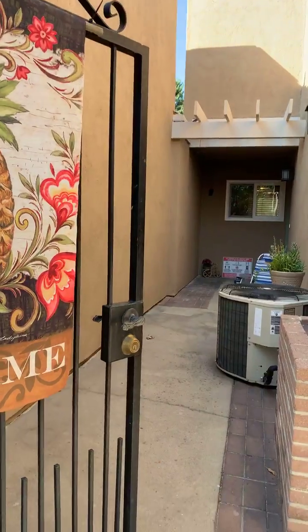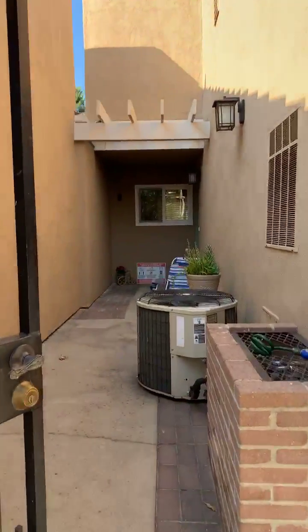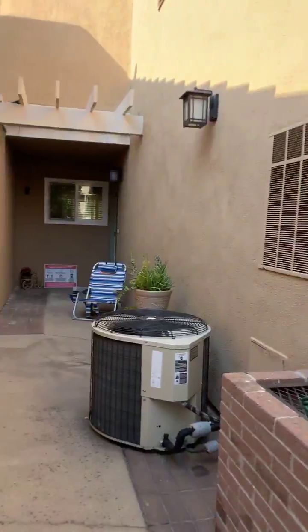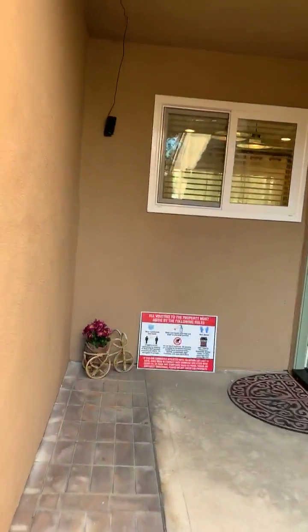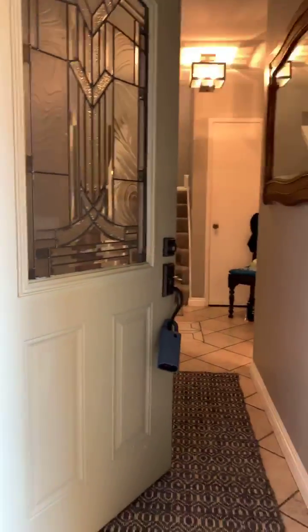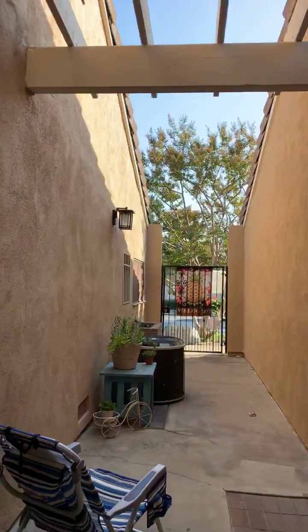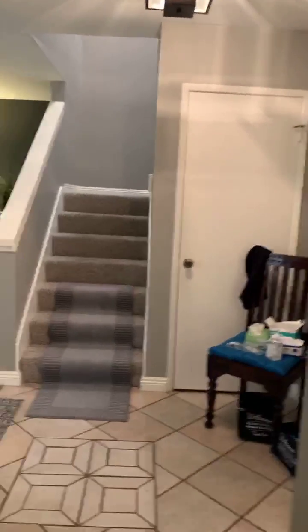So this is the enclosed courtyard. Okay, so you can come through here. If you have kids, it's perfect for them to just hang out in the front while you're cooking. Of course, obey the COVID rules and regulations when you come in. I do love this door right there, and it's really nice out there. So welcome to the inside. I'm going to lock the door so nobody's coming up behind me.